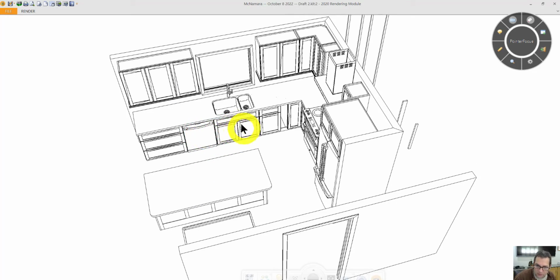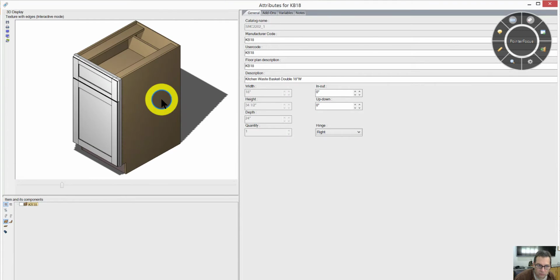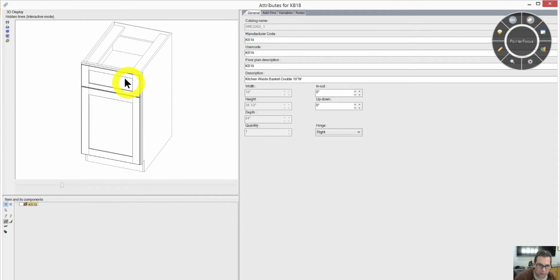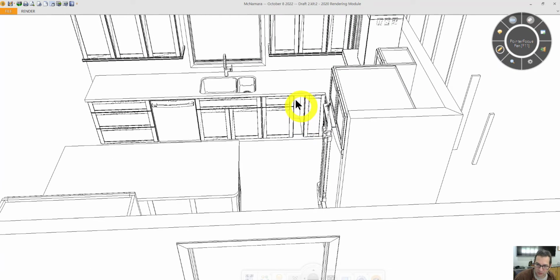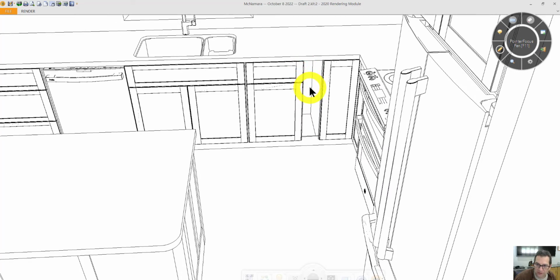Dishwasher here, sink base here, centered on the window. This is a double pull-out trash, I believe. So there's 2 bins in here. And then there's a working drawer on top. So this bottom section pulls out. Then that leaves me with a little bit of a challenging space right here. It's less than 6 inches. It's 5 3/4 inches of space.